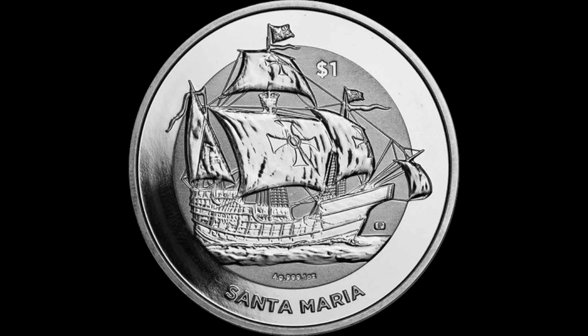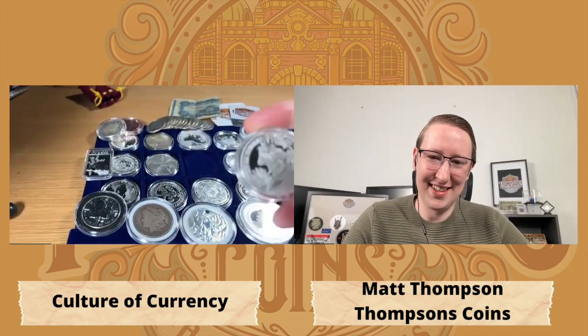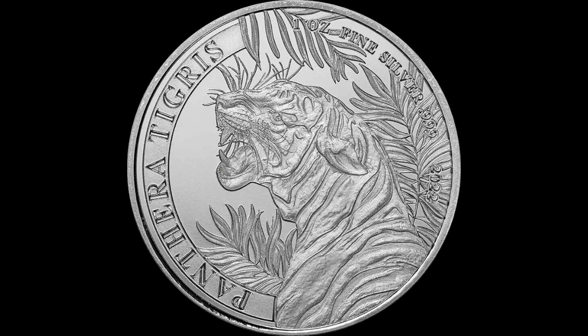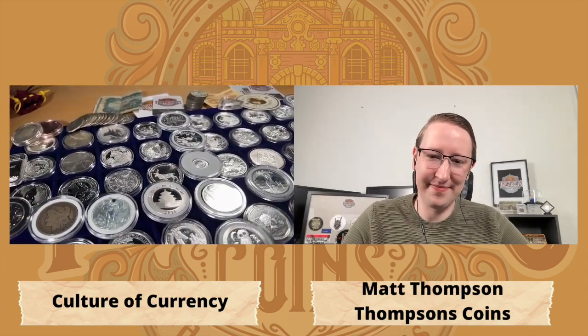I picked up this one here, a tiger from Laos. Very interesting. Oh, very nice. Yeah, I saw that one and love tigers and didn't have anything from Laos. And so that was a must have. This one here, I just did a video on. This is the lunar rabbit of Bhutan.